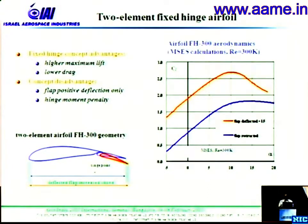But we have to pay some price for these advantages. This airfoil is suitable only for positive deflection, so it can be applied only as a flap section, not as an aileron section. And I draw your attention to the position of the hinge point. It requires higher power of actuators, higher hinge moment. Sometimes we have a limit of actuator power, so there could be some difficulties.